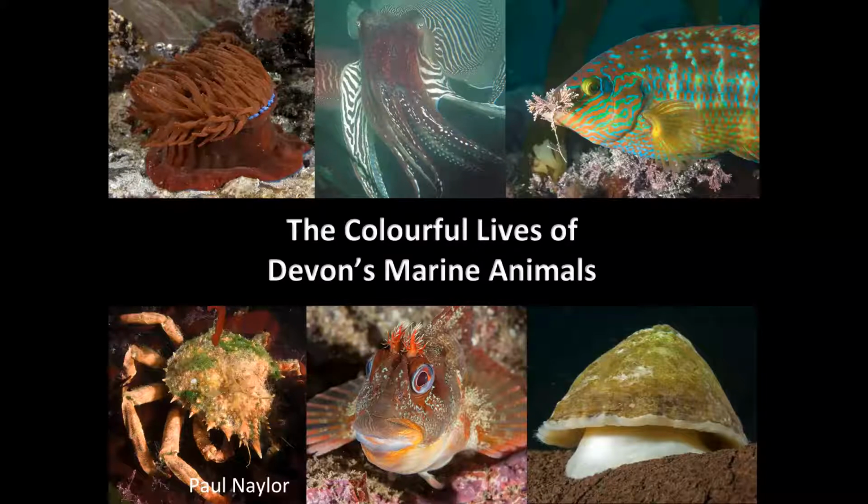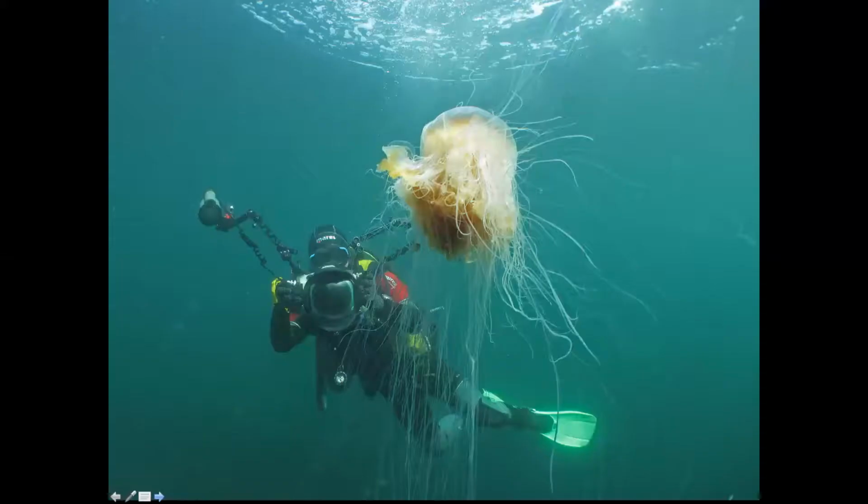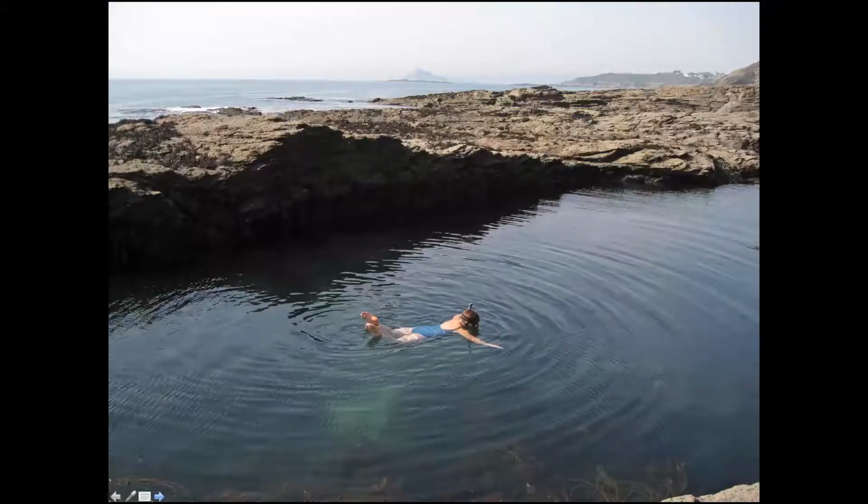And here are just some of the characters I'll be talking about. One thing I want to get over as well is how accessible seeing these animals is. I'm a diver, an underwater photographer. That's me photographing the lions mane jellyfish. But you don't need to put on lots of expensive scuba gear and go miles out into the channel to see this marine life. You can see an awful lot of what I'll show tonight snorkeling, and you might not even need to get wet. Just look into rock pools and you'll see a lot of these creatures going about their lives. And just to illustrate that, there's Teresa, my better half, with minimal equipment, snorkeling in a giant rock pool down in Cornwall. So mask, snorkel and bathers, it's all you really need.